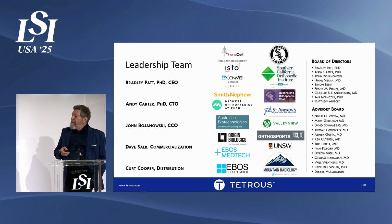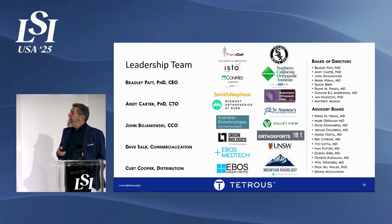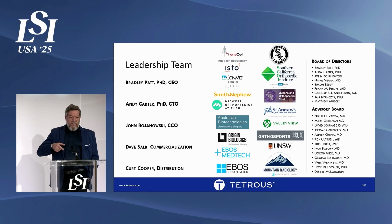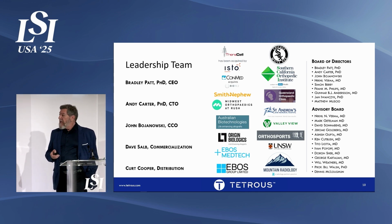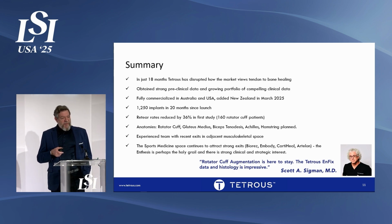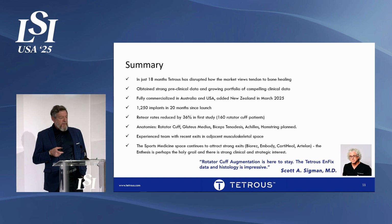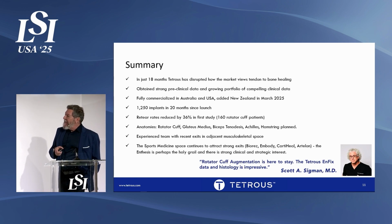The leadership team is experienced with transactions in adjacent spaces, and largely the team that transacted with the same technology for the spine space in 2022 to Isto Biologics. And so in summary, I think the bottom line there, if folks recognize the phrase, is that rotator cuff augmentation is here to stay. If you're not doing it, someone else will be doing the surgeries for you.